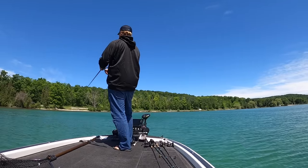Let's get to it. I'm gonna cruise up here up to this really shallow stuff, then we'll work back behind this point. There's actually some protected water. We'll see what kind of fish are here. Should just take a few minutes to find out.